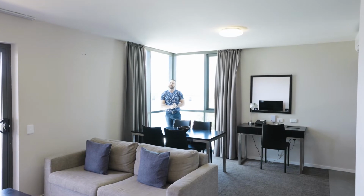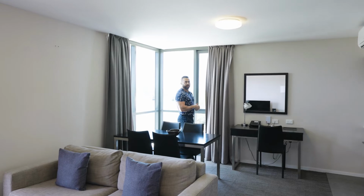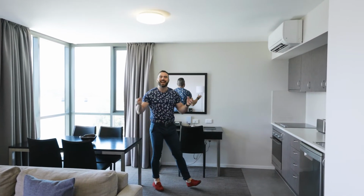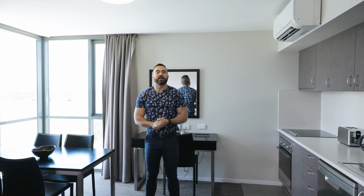Are you looking for an investment with a guaranteed return and great prospects for capital growth here in central Queensland? Then 902 in the Quest building on the Rockhampton riverfront is the property for you. I'm Wes Smuts with McGrath Estate Agents. Let's have a look at this fantastic property.